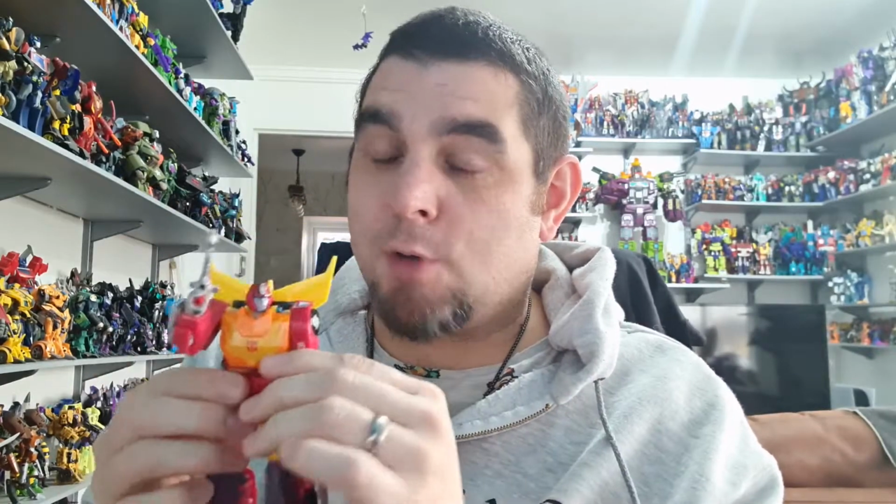Cracking bot. Number 5 on the list goes to Studio Series Hot Rod. I know everyone raves about this figure. I agree with it. He's fucking awesome. Just the engineering behind his car is great. The fact is he is just a tad small, but we can get away with that. Engineering is brilliant on this guy.